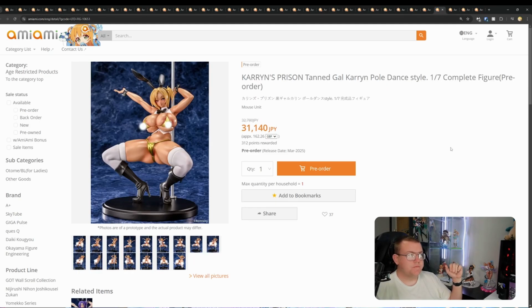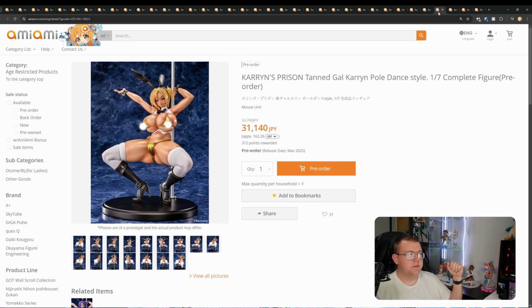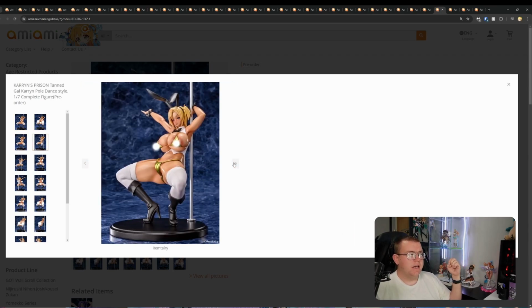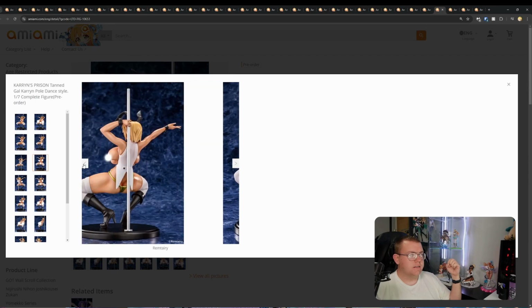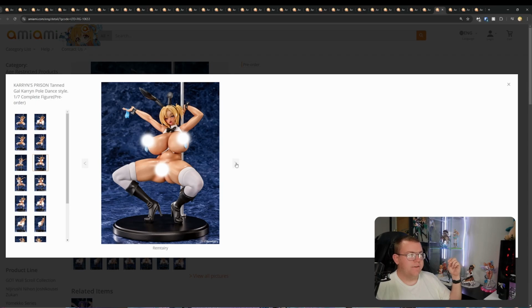Very nice looking figure. Karen's Prison Tanned Gal Karen pole dance version, 1/7 by Mouse Unit for 31,140 yen. And then you got the non-tanned version with purple hair and a purple underwear and swimsuit basically, or the tan one where she's blonde hair like Gyaru and golden outfit. So this is a fully cast offable figure with some very odd proportioned alternative parts that you can have on display if you want it, and it looks like the casino jacket attire is going on here. But yeah, very odd options.